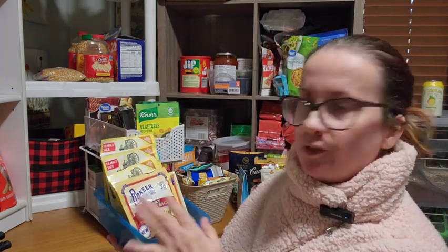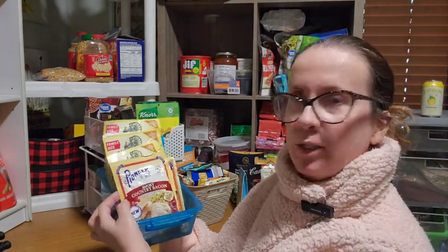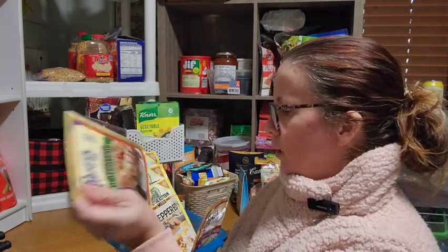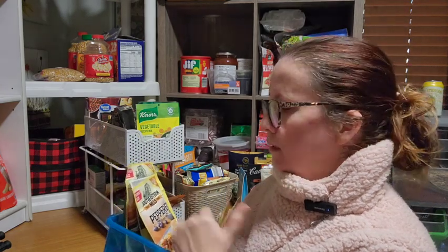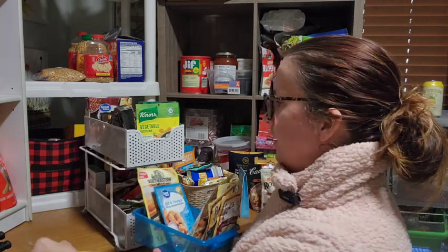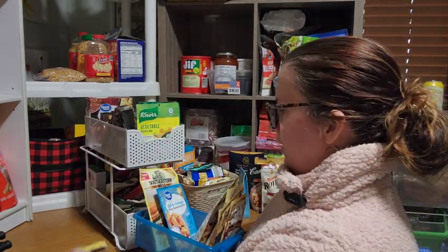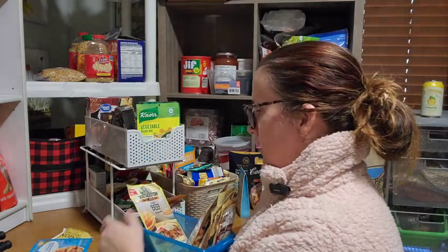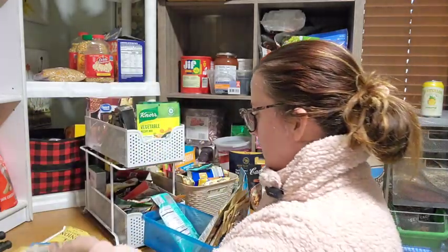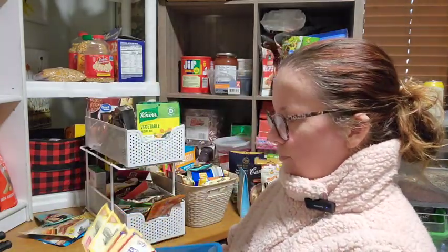Some of these are flavored, like we've got a smoky country bacon, we've got roasted jalapeno, but for the most part it's a white gravy mix. That's an onion gravy. That might could go with the brown gravy. All right, so that's a beef gravy. Okay, this can go with the brown gravy. I overlooked these. I'm going to put together all the white gravies, and then we're going to go put those with the white gravy in the cans over by the soup.